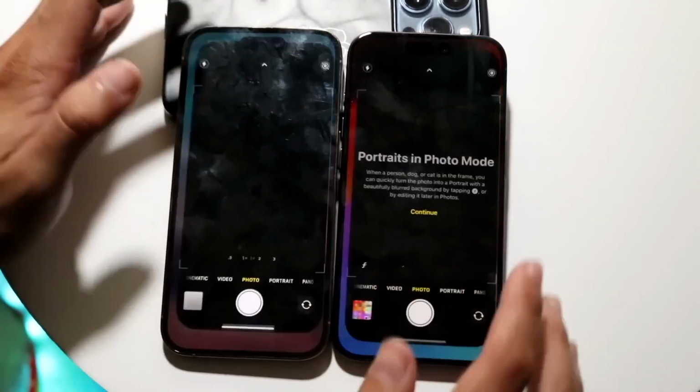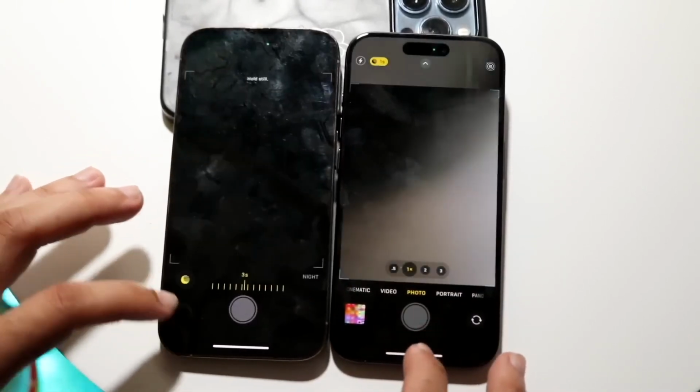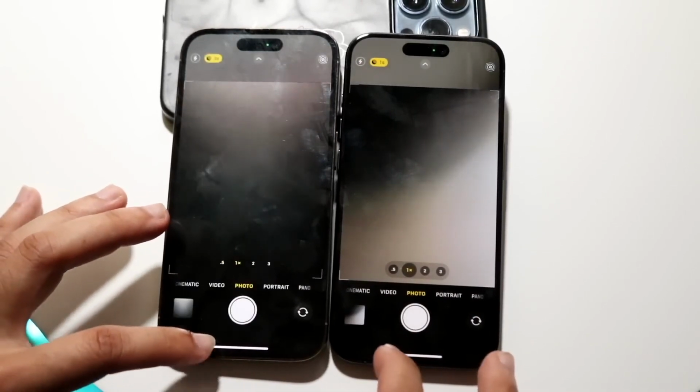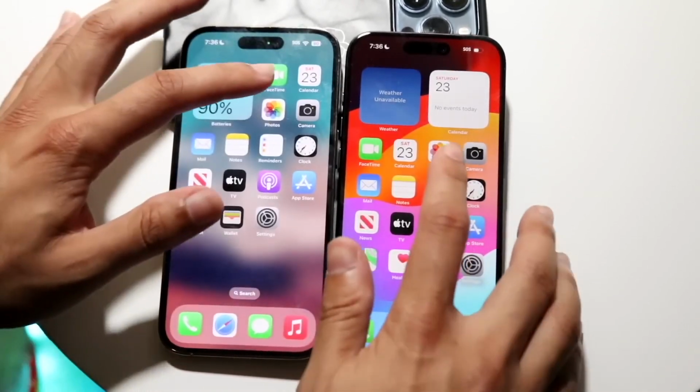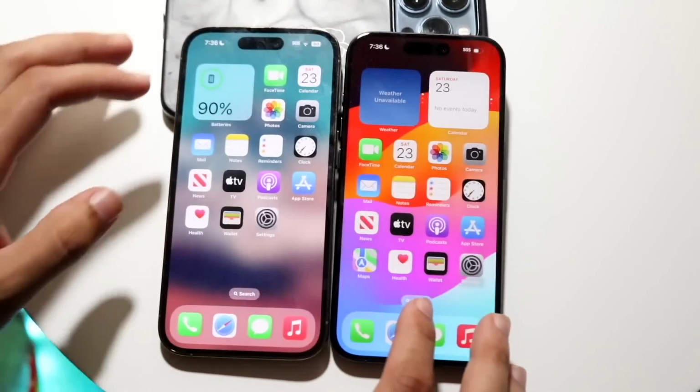Camera, 3, 2, 1. Okay, roughly around the same thing, but again, they were on completely two different panels. This one had night mode. This one also did do that shaking thing, which is very interesting. Hopping out of here, let's go into photos, 3, 2, 1. Okay, roughly around the same thing, not that big of a difference.